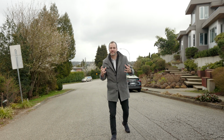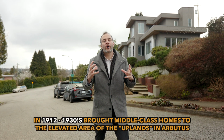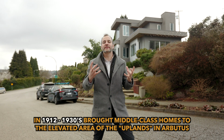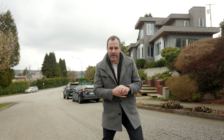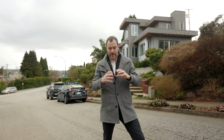Okay guys, now welcome to the real estate section. A little bit of real estate history first. 1912 to the 1930s brought a wave of middle-class home developments to the uplands area of Arbutus, which is now known as Mackenzie Heights.